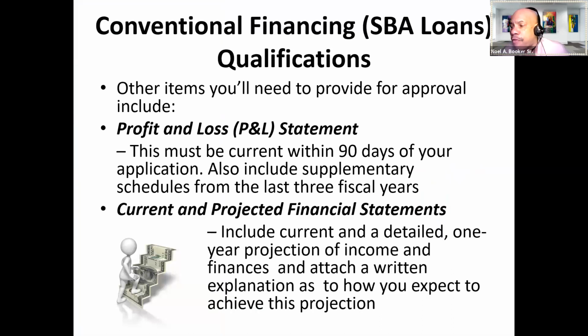Other items you'll need to provide for approval include the profit and loss statement. That's the P&L. Okay. You're gonna need current and projected financial statements, including current and a detailed one-year projection of income and finances, and attach a written explanation as to how you expect to achieve this projection.